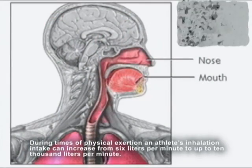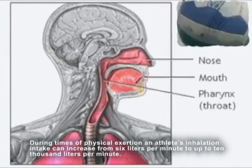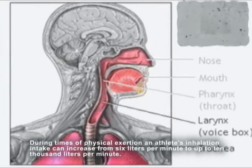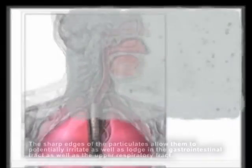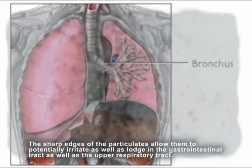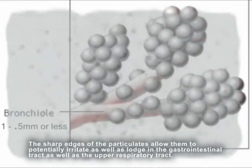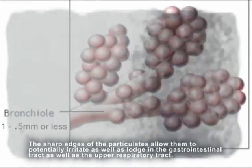During times of physical exertion, an athlete's inhalation intake can increase from 6 liters per minute to up to 10,000 liters per minute. The sharp edges of the particulates allow them to potentially irritate as well as lodge in the gastrointestinal tract, as well as the upper respiratory tract.